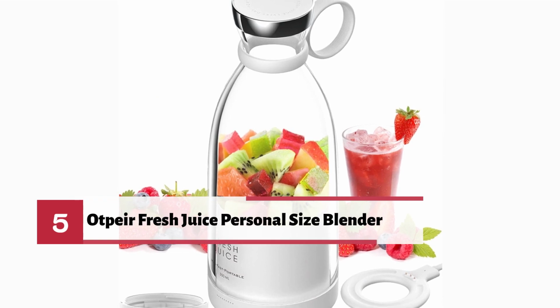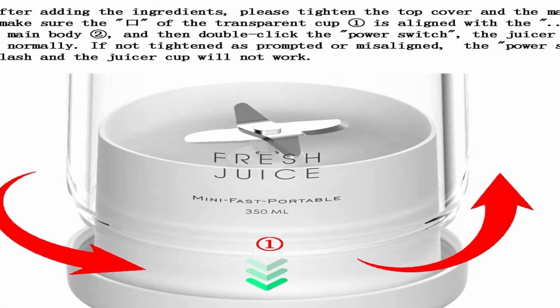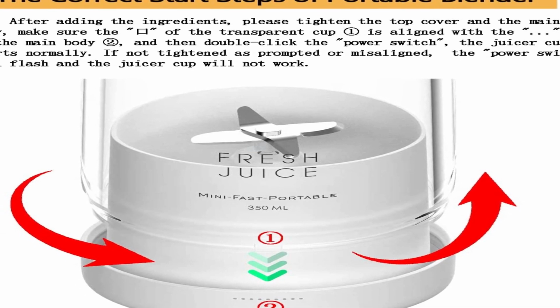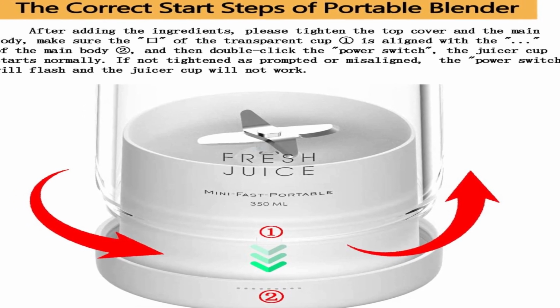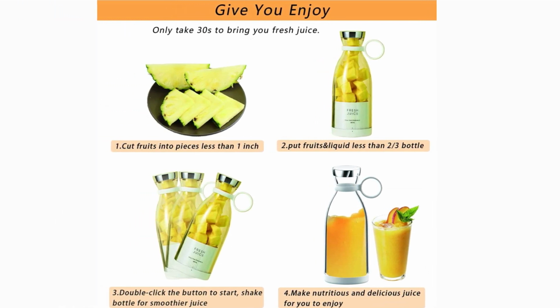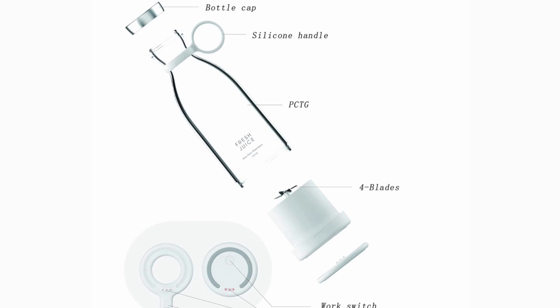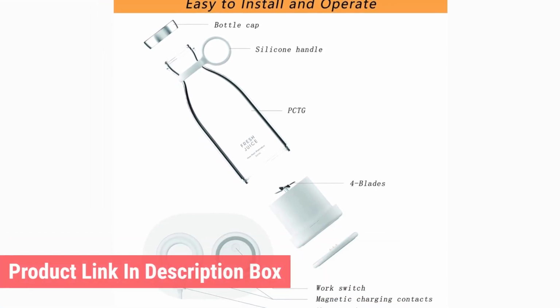Number 5. Otpair Fresh Juice Personal Size Blender. If a small size is one of your top priorities, the Fresh Juice Personal Blender is worth your consideration. In our tests, it was able to tackle nuts, frozen fruits, and ice, creating thick smooth textured drinks without any bits left behind. However, because the mouth of the jar is narrow, we had to cut fruit into small pieces and crush ice cubes to get them into the jar.